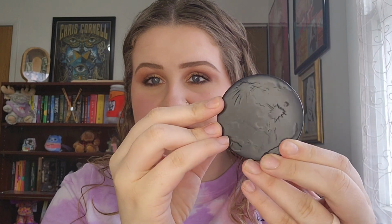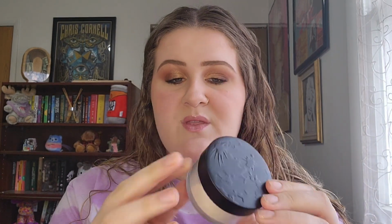The Lunar Beauty Universal Setting Powder. This is the shade Translucent Light. This is phenomenal. I am going to love this and use it to the day it dies, because this is a phenomenal powder and the packaging is really, really pretty. It really goes with the theme of the brand.